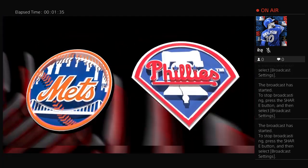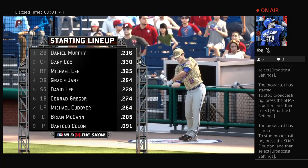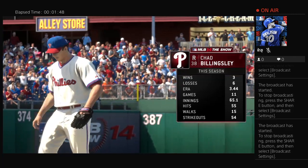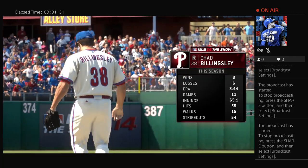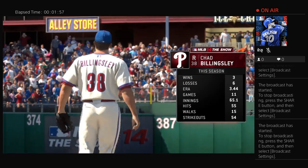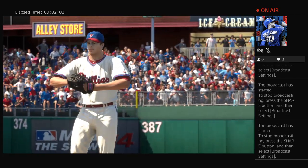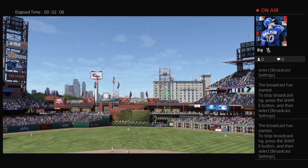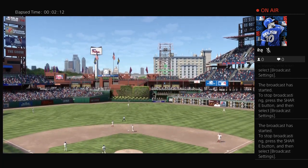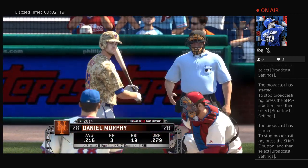More from the guys as this one goes along, but first, let's have a look at the starting lineup for the visiting New York Mets as Terry Collins sets his guys up like this. They'll match up against the big guy you see there, the hard-throwing right-hander Chad Billingsley. Daniel Murphy will head for the box as we are just about ready to get things going today.